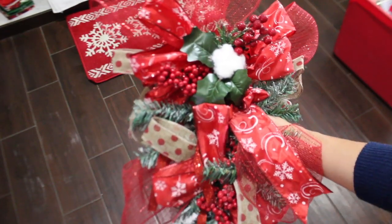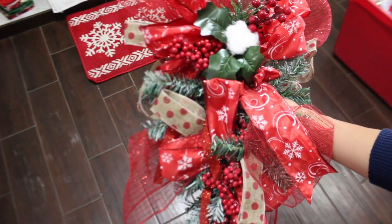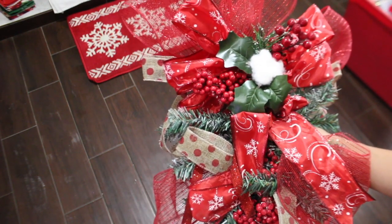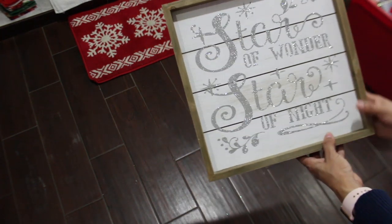I made this swag out of Dollar Tree items, and it is also in one of my recent videos that I will link at the top. I have this Star of Wonder, Star of Night Christmas sign.